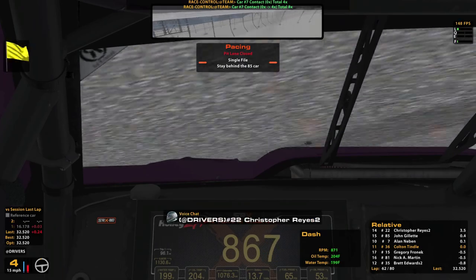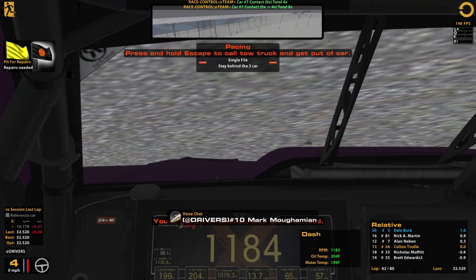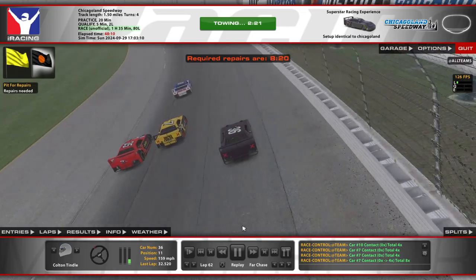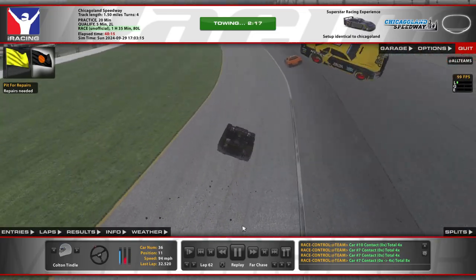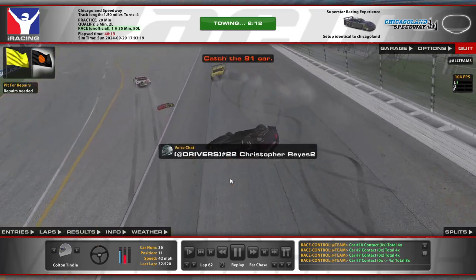Car number 07. Chase car is out. And that's our race. You've got some damage. Let's get that fixed. Kenny very well could come back and win us all. Required repairs are 8 minutes, 20 seconds. I got money on it. 4 minutes, 35 seconds. The repair sucks. Catch the 81 car.